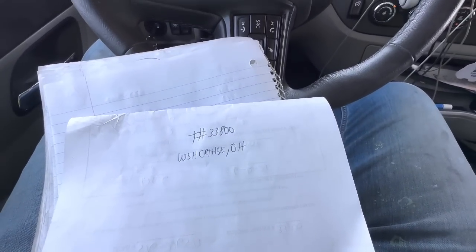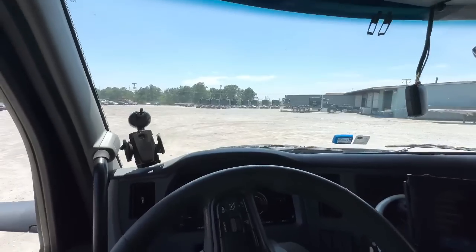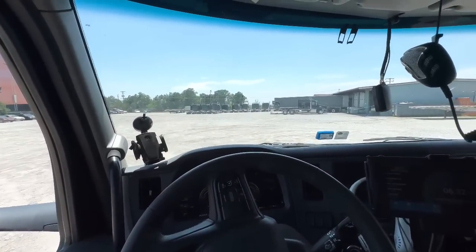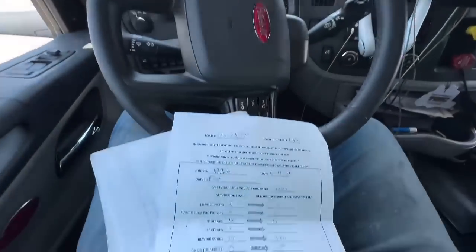All right, truck buddies, I am currently in Gaston, South Carolina. Gonna take a walk around the yard right quick while I'm here, so I got a hot minute, only a hot minute. All right, so this is my next load.